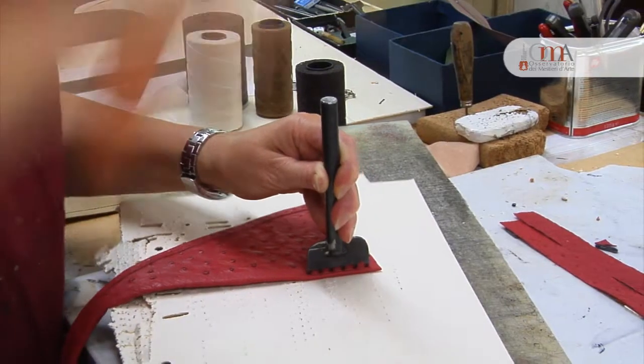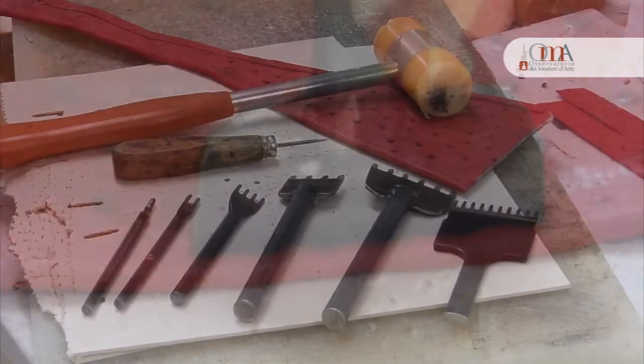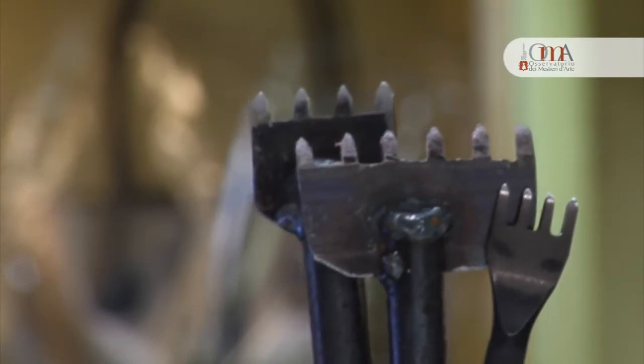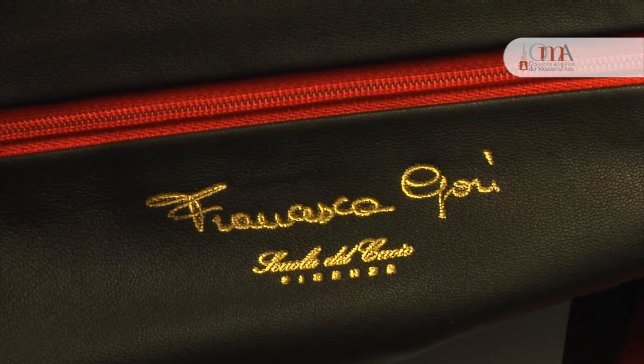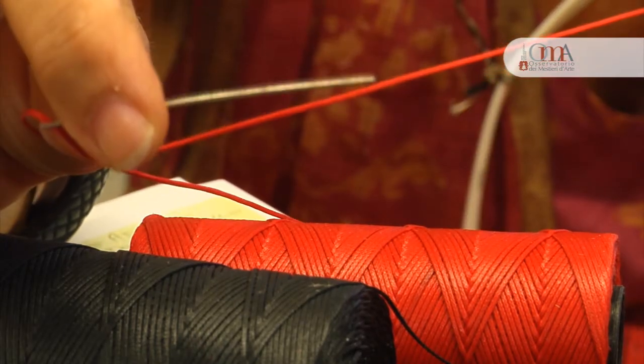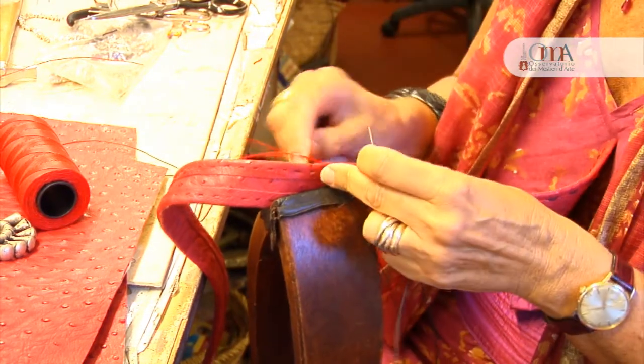Then there is the preparatory phase before sewing. The leather is perforated with the so-called fork, which has different sizes depending on the thickness of the thread that is used. Called affectionately the artist by her sister Laura, Francesca creates unique pieces that come with a certificate, armed with a blunted needle, linen and wax thread, and a Jim Crow to make the shoulder belt and other details.